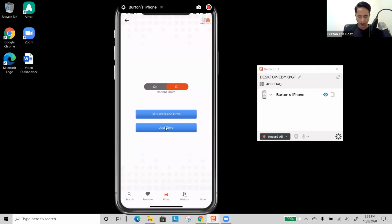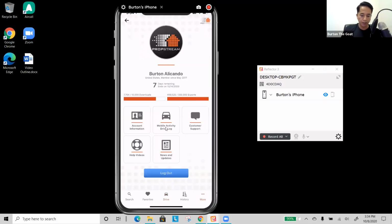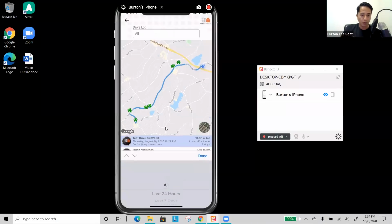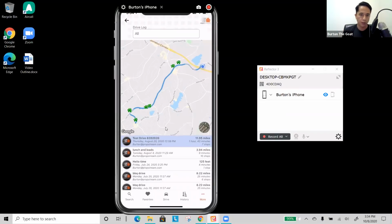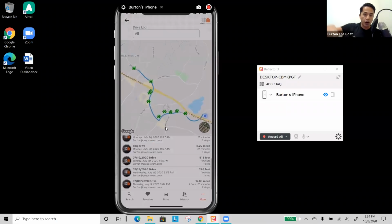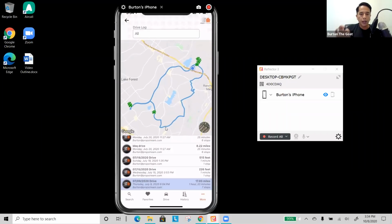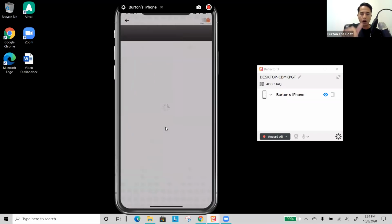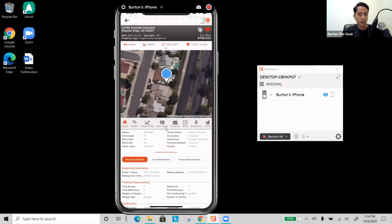Now, if you save your drive, we'll store it in the More section under Mobile Activity, Drive Log. This is going to show you all the driving sessions that you've performed, so you don't have to repeat the same route again, right? On my first drive around, I did this route right over here. Not only are we going to show you your route, but we're going to show your distance, how long you took. And you see those little green houses? If you zoom in on them and tap them, that's the property that you added at that time. So you're not forgetting what you did 4 months ago, 3 months ago.